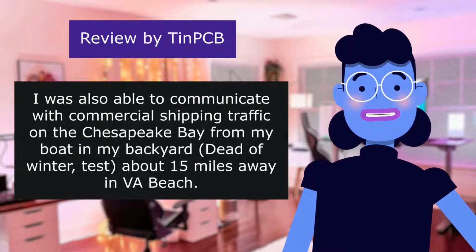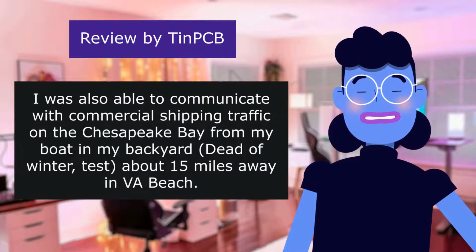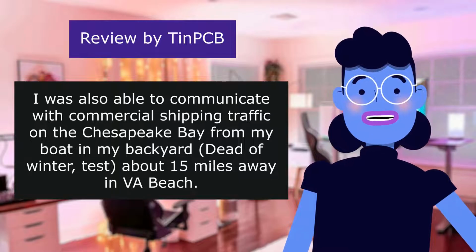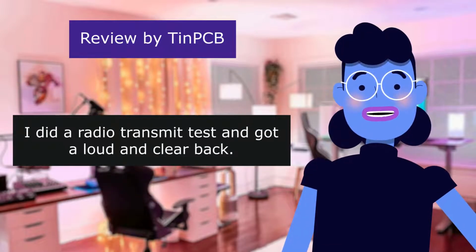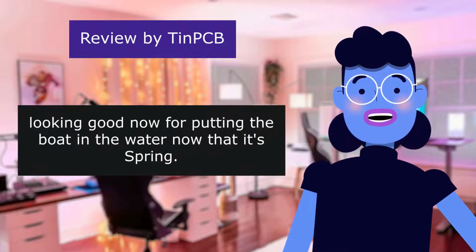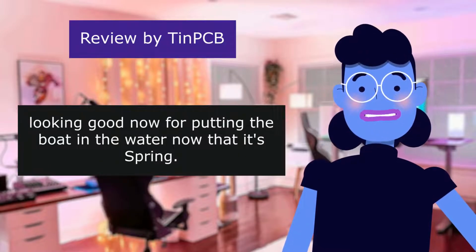I was also able to communicate with commercial shipping traffic on the Chesapeake Bay from my boat in my backyard, in the dead of winter. Test about 15 miles away in VA Beach. I did a radio transmit test and got a loud and clear back. Looking good now for putting the boat in the water now that it's spring.